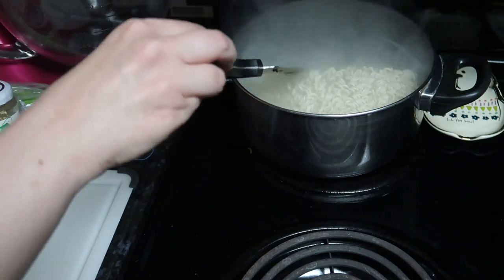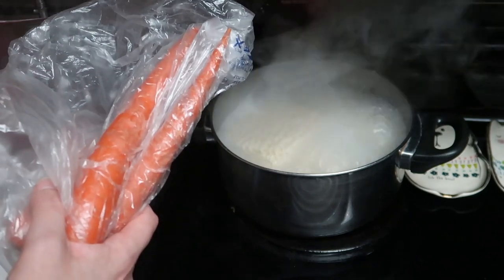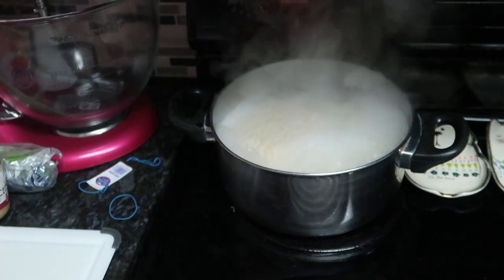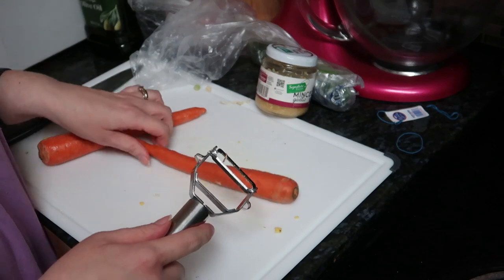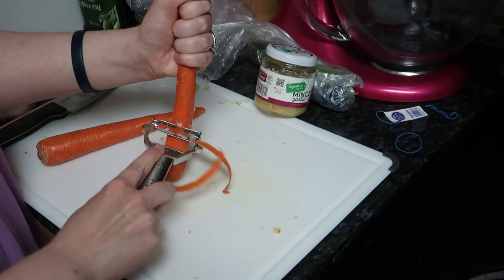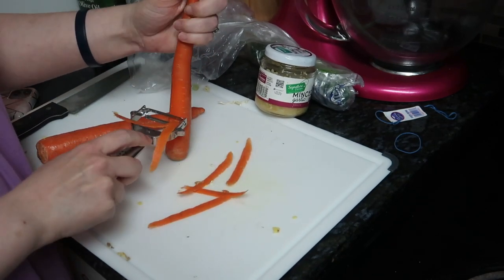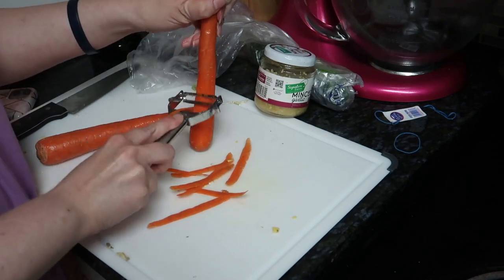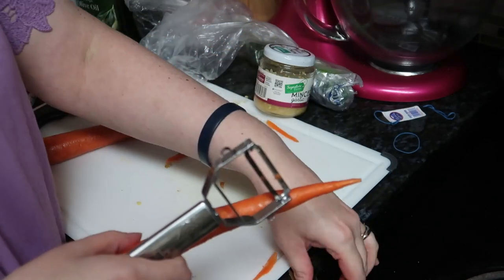Very unsafe. Sorry. While those are cooking, I'm going to go over to the sink and peel and wash these carrots. Bunnies love carrots. While I was washing the carrots, the noodles were actually done, so I cooled them off with some cold water so they would stop cooking. Now I'm just peeling the carrots.